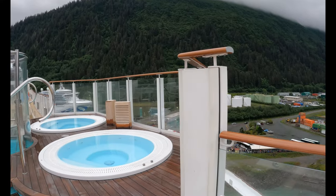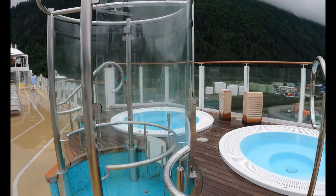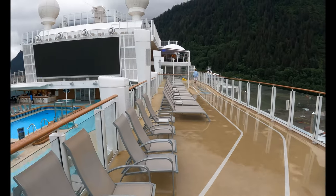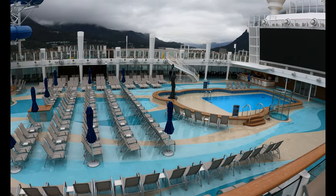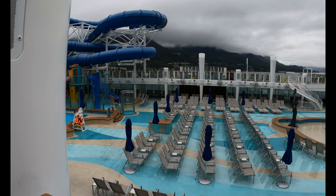Here we have a couple of the hot tubs out on deck, along with the shower. And you can see all the showers are handicap accessible with great handrails and seats for folks who like to cruise who have accessibility issues. Norwegian does a great job of taking care of them.